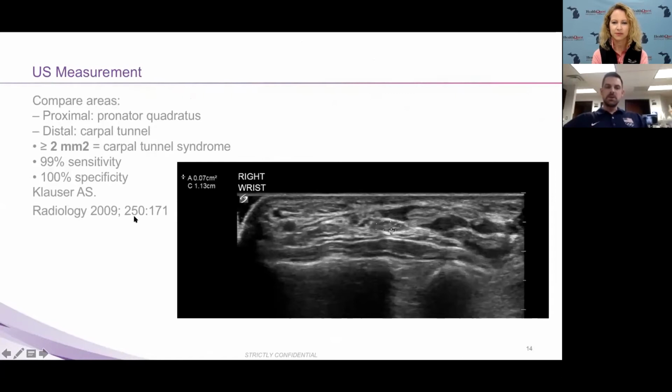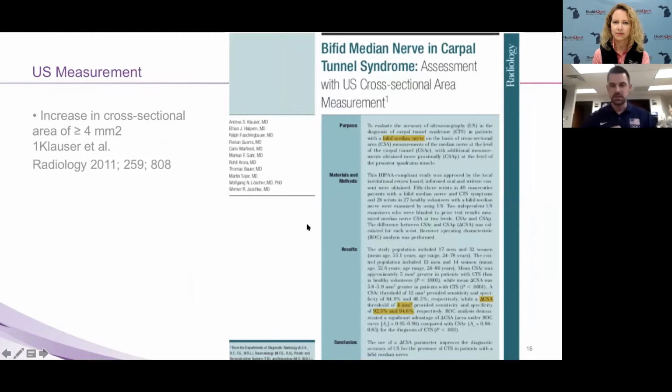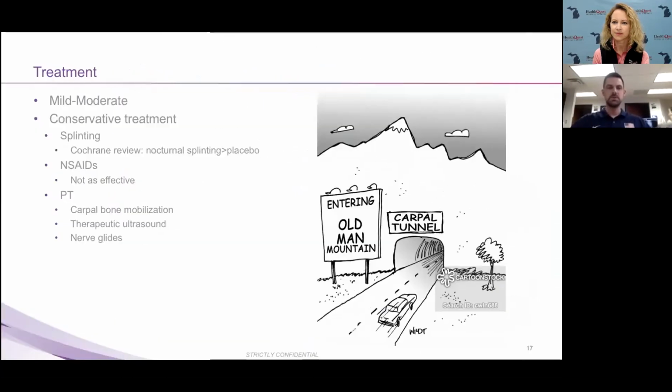They went a step further, and if they had borderline measurements of the cross-sectional area, if you move proximally back to the level of the pronator and then measured the cross-sectional area of the nerve, if you get a delta of over 2 millimeters, that's 99% sensitive, 100% specific for carpal tunnel. So, relatively accurate. There was another study looking at hypervascularity of the nerve and associating it with those measurements of the size. There's another study looking at people that have a bifid median nerve, which is a risk factor for carpal tunnel, and again, getting a delta of over 4 millimeters correlated with those carpal tunnel symptoms.